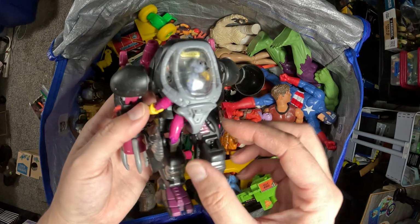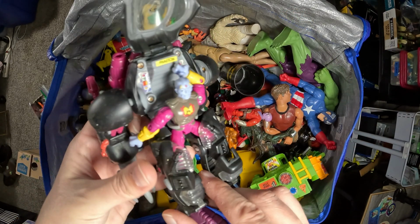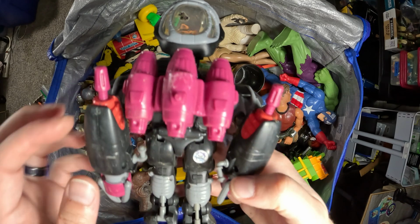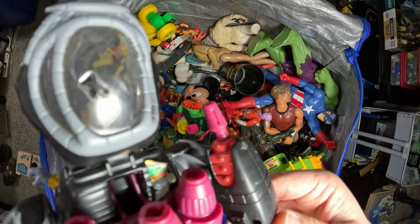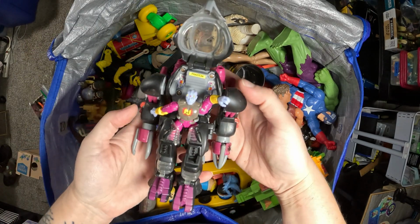This guy, there's a face in there. Oh, look. There's a little dude in there. Looks like these clothes hold his legs in there. That's interesting. Fuel intake in the back of his thigh, or does it go in his butt? I don't know. Who knows? Oh, he makes noises and stuff. I don't see any markings. I have no idea what this is from.